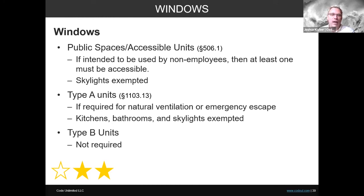Also, if you are required to have emergency escape windows, you need to have that emergency escape window be accessible as well. Though this only comes up in multifamily buildings that have a single exit. So that means it's a maximum of a 3-story walk up that would have this. There are a bunch of those out there. So it does come up there, but if that emergency escape window is in the kitchen or bathroom, it's exempted. Typically they're in the bedrooms. So that bedroom window would have to be accessible in a type A unit. And windows are not required to be accessible in type B units at all.